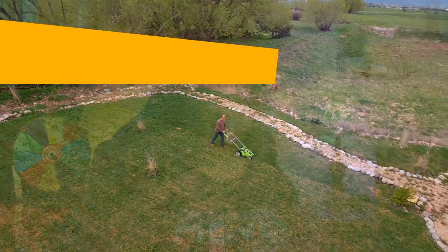Tip 4, invest in some new landscaping. If your campground's landscaping is looking a bit dated or tired, consider investing in some new plants and flowers. This will give the whole place a fresh look and make it more inviting to potential owners.